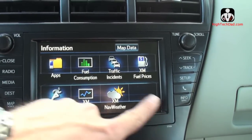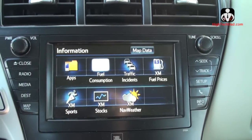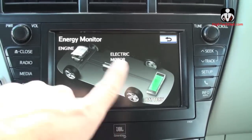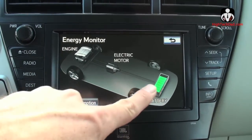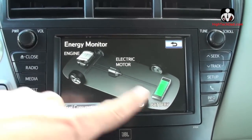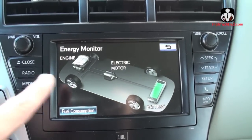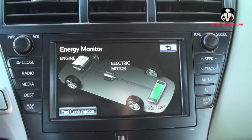So I'm hitting the info apps and fuel consumption app here. You can see if I were driving, it would show the flow of power from the battery or from the engine, or going in both directions. There is power generation from braking as well.